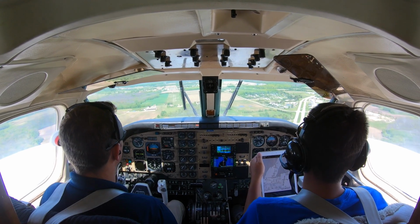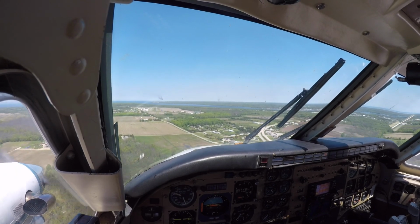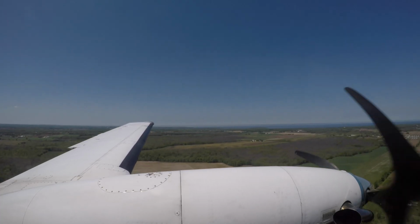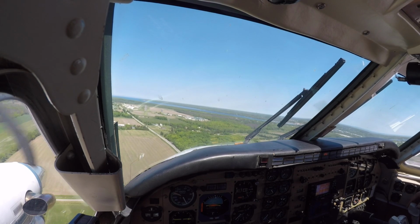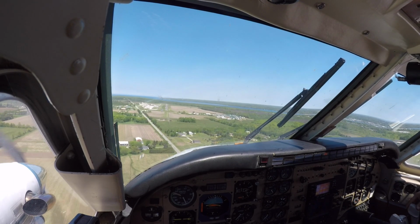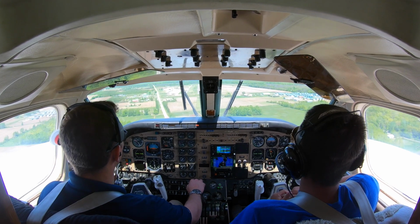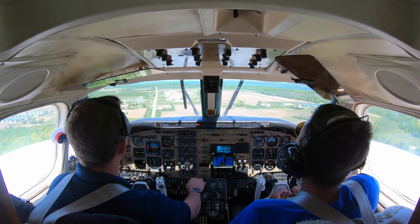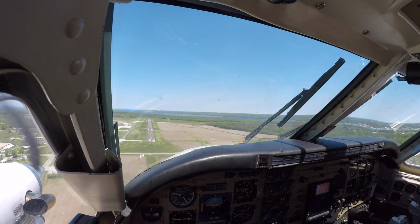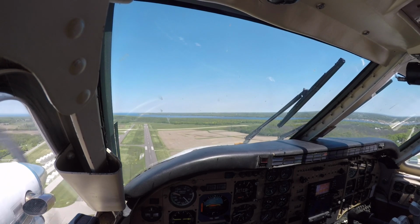300 to go. 500. 100 to go. Door County traffic, King Air 567 Golf Juliet, 1200, circle to land runway 10. Door County traffic. Minimums. Alright, here we are at minimums. And we could have landed with that crosswind, but it's good to practice circling approaches every once in a while as well.